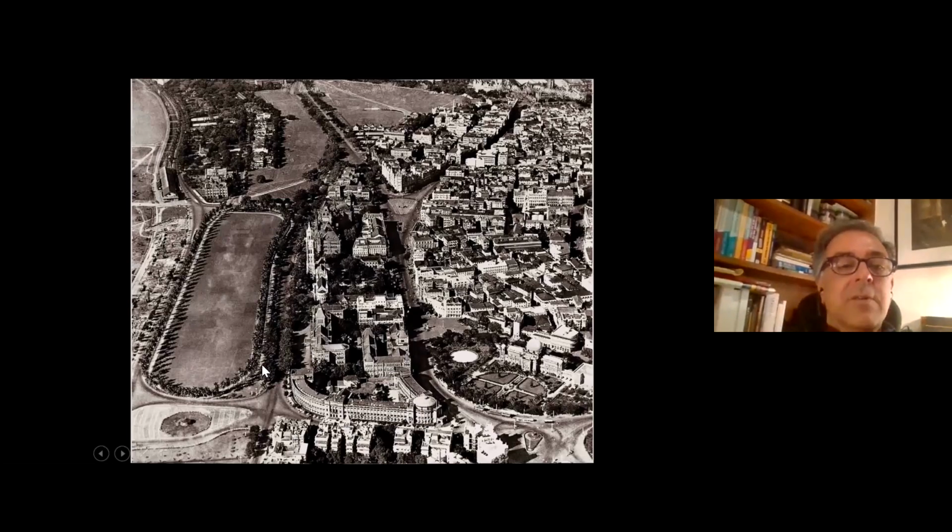You can see the laying down of the oval here, and on the left, you can see all the buildings which we now have on the western side of the oval are just about starting to be constructed. That's Churchgate Station, which was very much like a shed, and the BBNCI building, which is also designed by Stevens.